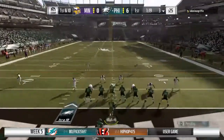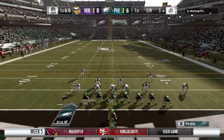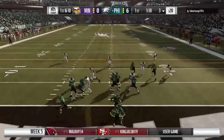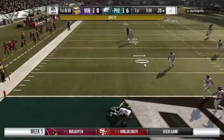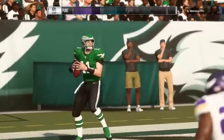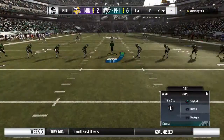Here we go. Back near the goal line. Here's Wentz. He's going to flip that out to the flat. It's complete. Well, I think you can go ahead and give your punter an assist on that one. Pinned him deep, and the defense comes through with 2 points.